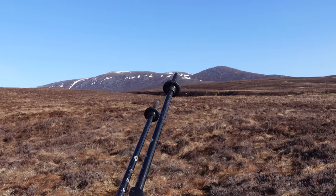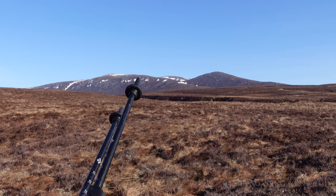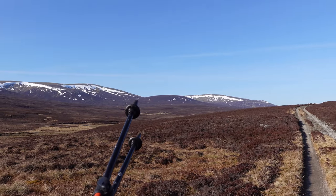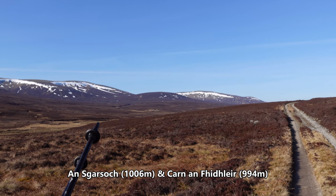So this here is Ben Vrackie, just over and beyond. Kev and I did this last year. Got the Moine Mhor here. And straight ahead, we've got Geldie Lodge and these remote Atholl Forest Munros.